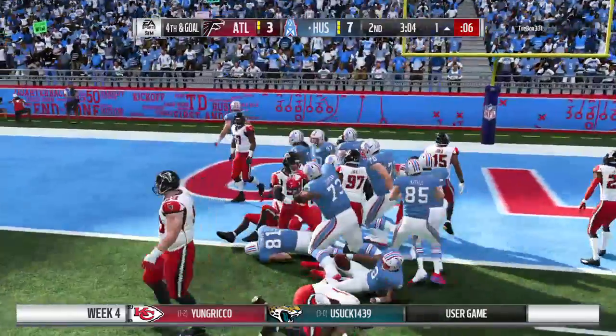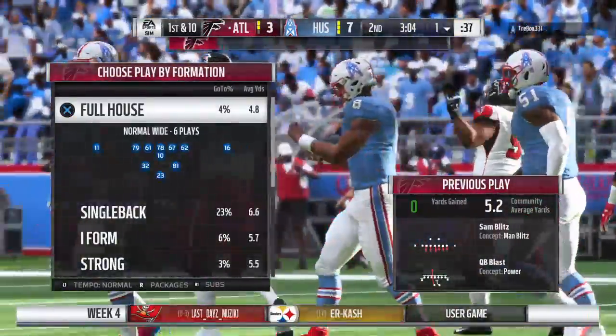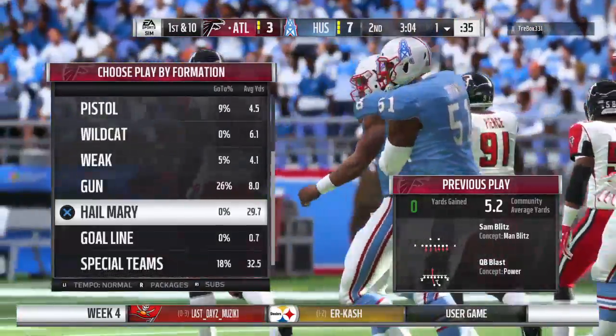He may try and run for this. And I don't think he got in. He didn't. He's stoned at the 1-yard line. Desmond Trufant there making the tackle.